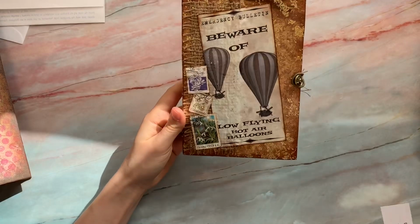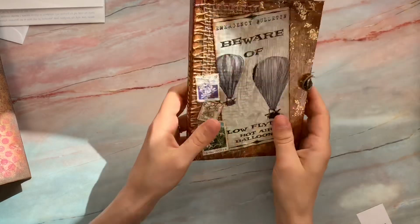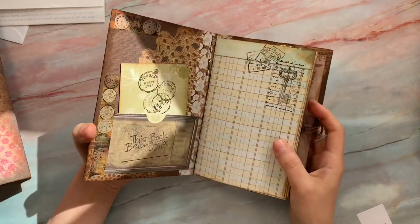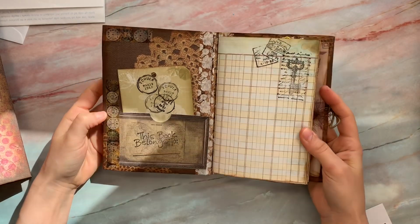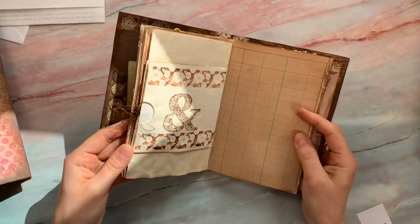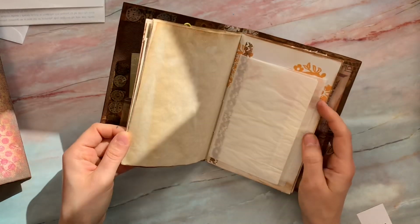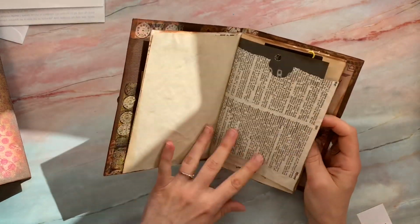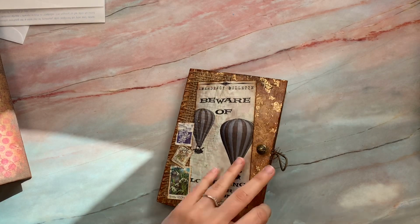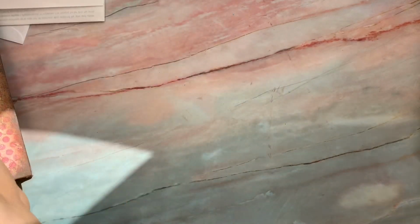Beware of low-flying hot air balloons. I love the little postage stamps collaged on there. Little elastic and a button. That's pretty. Some really nice journaling pages on this one. Some real nice vintage feel. That is really a useful little journal.